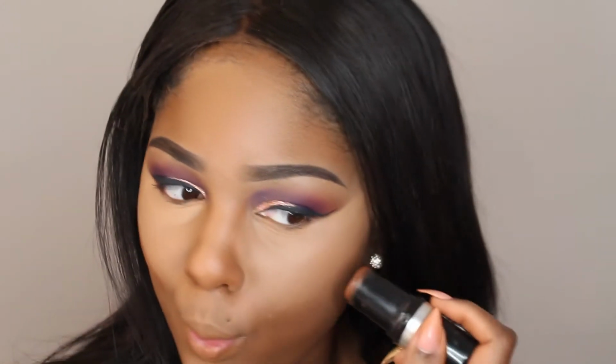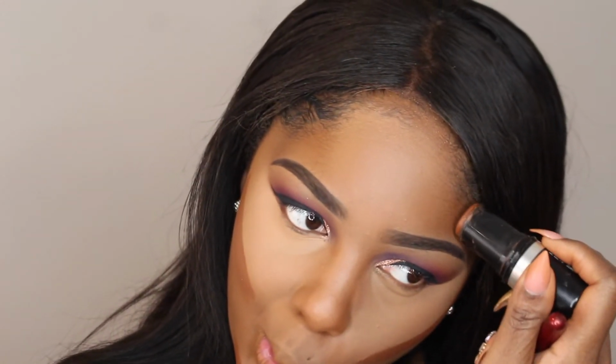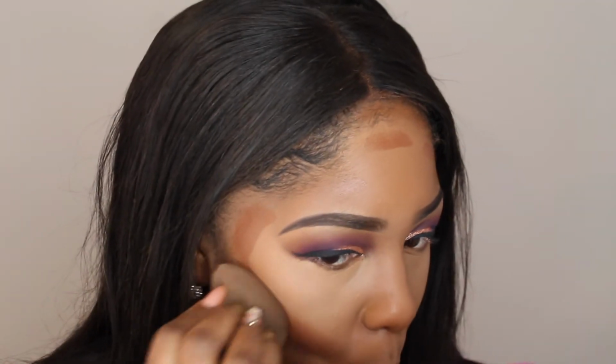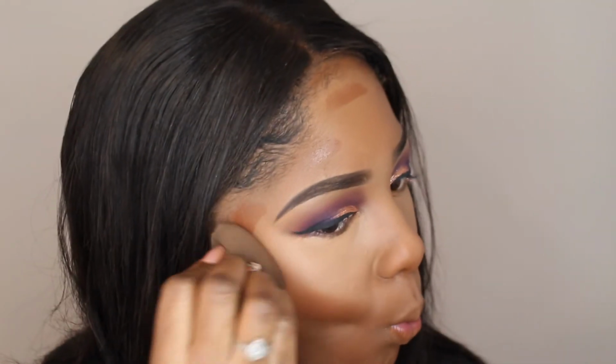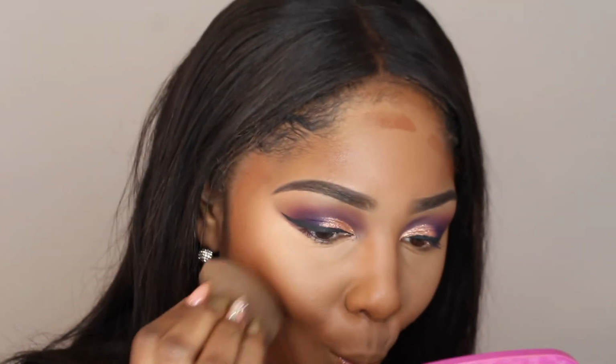Now I'm taking, I believe this is Makeup Forever. It's a foundation stick, but I use it as a contour because it was a little bit too warm for me. I love it whenever I want to have that extra oomph with my contour, and I just put it all around my face and I'm blending it out. This time I went to go wet my beauty blender. I got it a little wet this time because I hate harsh contour lines.